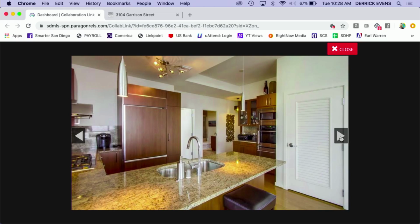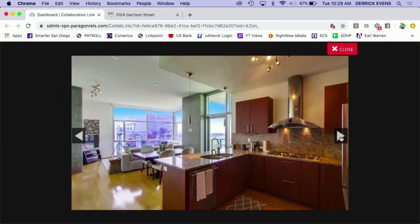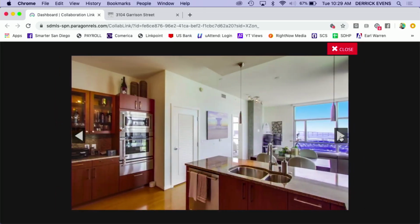So you have in-unit laundry right there. That little louvered door is your stackable washer and dryer. This is when you walk in. Yep, you walk in, you have a little foyer, and you come to that kitchen area. So sick, man. Yeah, it really is.